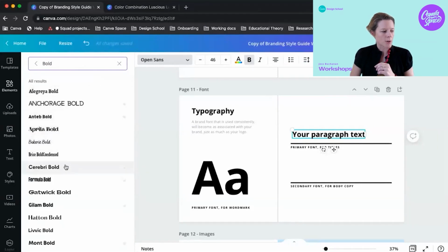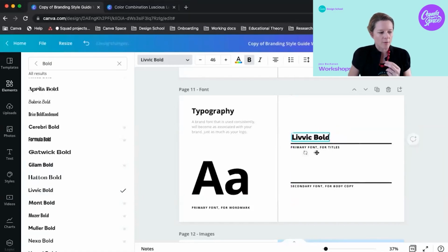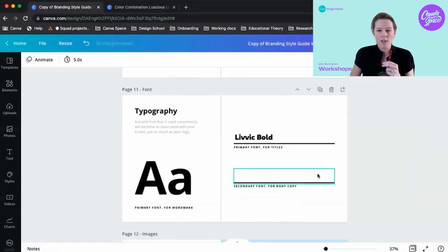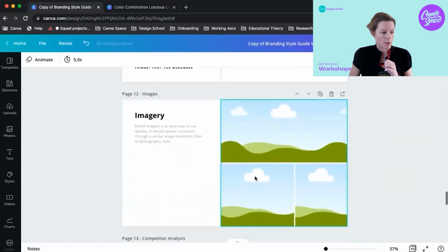So I'm going to click bold and then just scroll down and click on a few, and it'll update my text so I can see whether those are ones that I would like to use. So you can spend a while playing around here. And once you choose the one you like, say Livic bold, maybe I'll keep that one. And so I'll just type Livic bold there in my box so that I remember which font that I chose. And then you can go through and do that for your secondary font, and also choosing a font for a word mark if you're going to use a font in your logo as well.